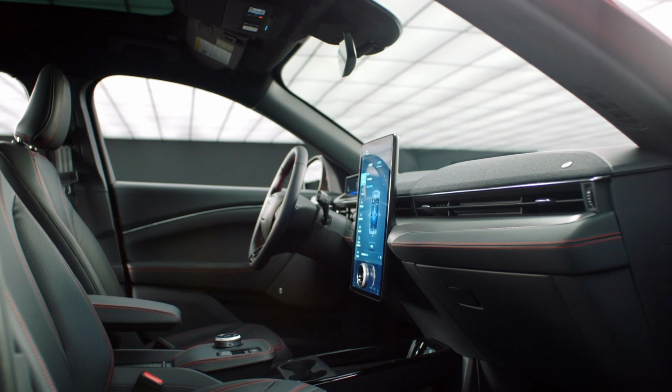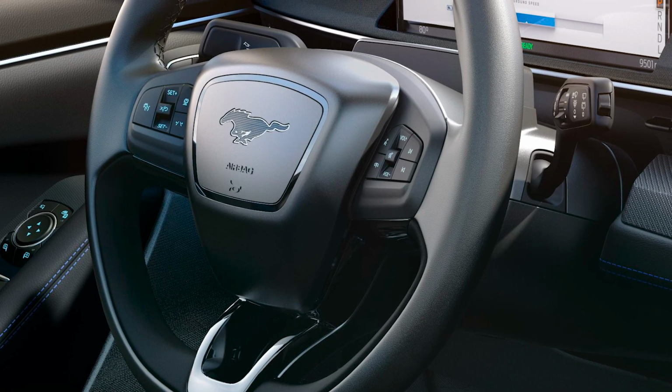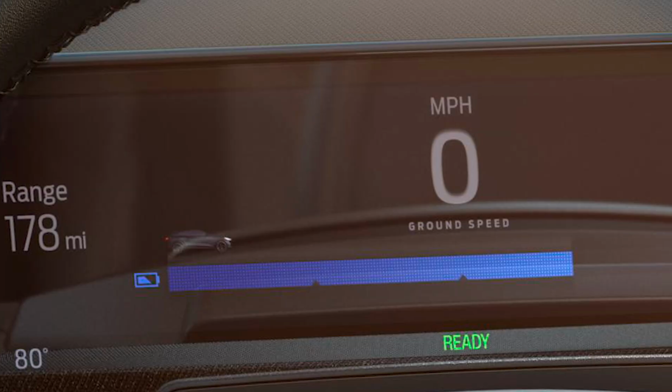They have brought a few more kind of Ford bits back into it. You've got sensible column stalks, you've got sensible buttons on the steering wheel. There's actually a physical knob for the volume, for example. So what they've tried to do is take Tesla and then kind of evolve it a little bit and make it a little bit more ergonomic and a little bit more user-friendly. And you've still got some of the Mustang hallmarks like ground speed on the speedometer, right?